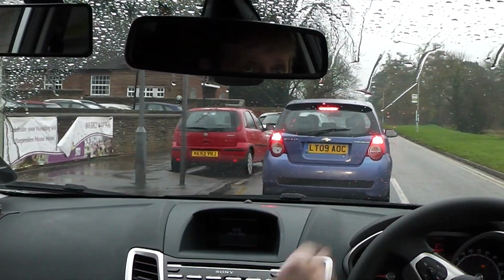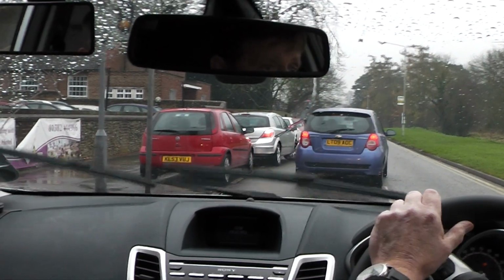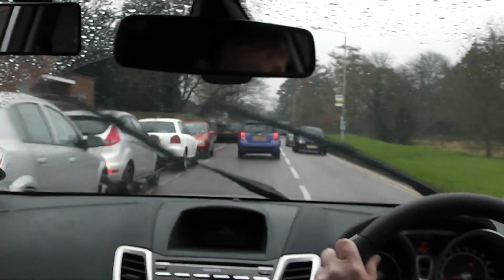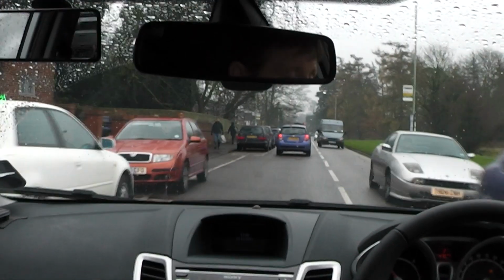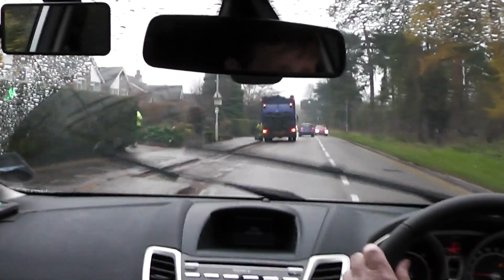Sign here for school children crossing. Although the schools are shut, there could be an after-school club or something like that. Or they could just meet up there and play in the playground. So even though schools are shut, just be on the lookout for children. Now we've got the refuse cart here. See the dustmen on your left in their jackets? They could possibly walk out in front of us with rubbish, or the driver could jump out of the truck. So be prepared for that.